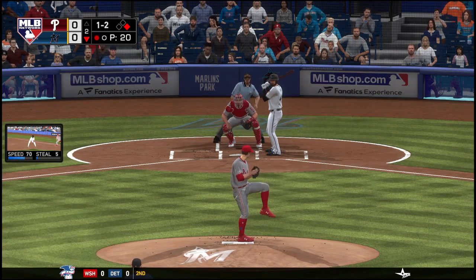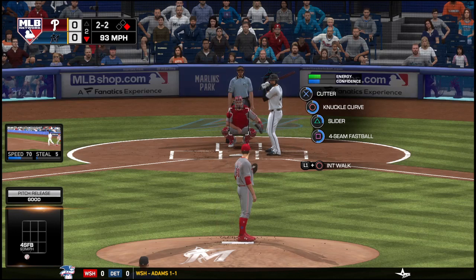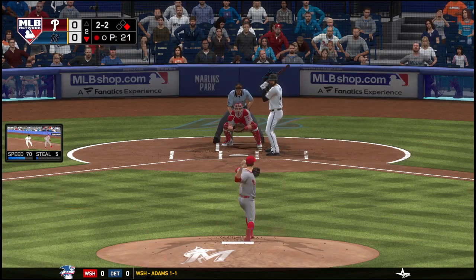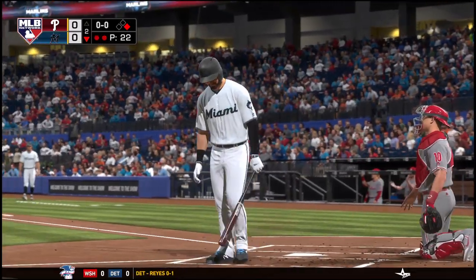Alfaro, a runner at first with 1 gone in the inning. And a fastball. Tough take there, but it's even back at 2-2. And the slider gets him swinging. 2 gone.